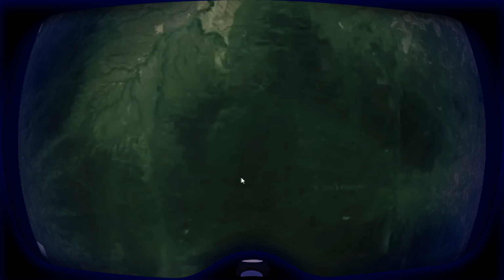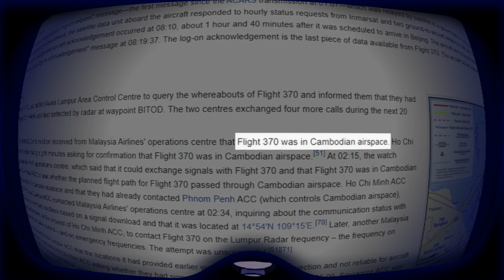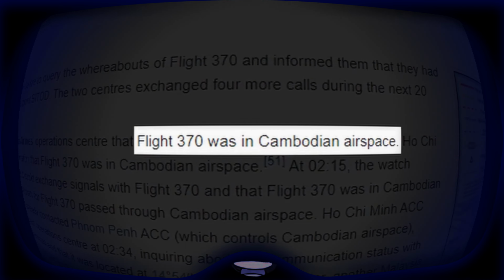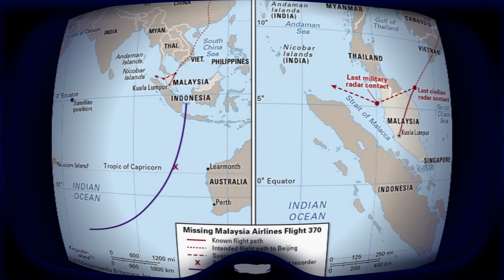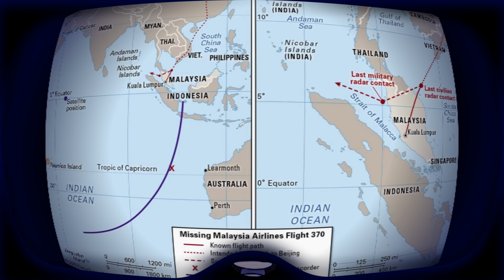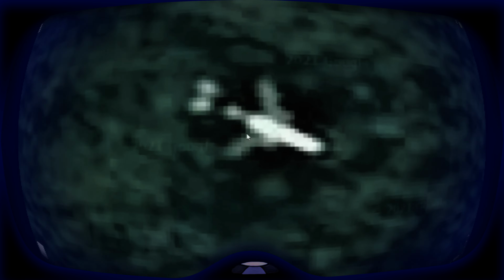But in 2018, an unidentified plane was found in the Cambodian jungle on Google Maps, and some people thought it might be Malaysian Airlines Flight 370. Malaysian Airlines Flight 370 was a Boeing 777, and this plane in the jungle seems to be a similar length. Also, the Malaysian Transport Ministry said that before they lost contact with the plane, it was in Cambodian airspace. Most people think that Flight 370, which was going to Beijing, somehow turned around and ended up crashing in the Indian Ocean, but the exact location of the crash site is still not confirmed. So some people think that this might be Malaysian Airlines Flight 370.